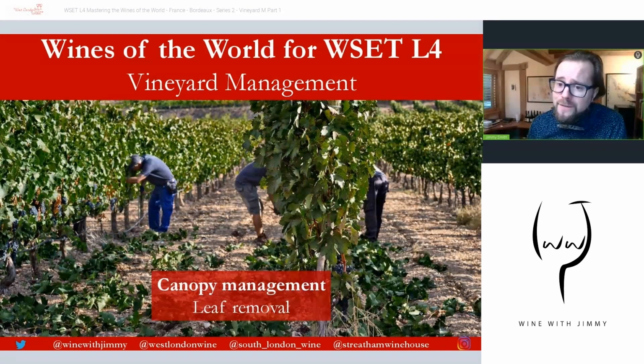Leaf removal can take place either on one or both sides of the row, but you've got to remember that leaves are very important. They, of course, are the lungs of the vine absorbing sunlight, but they do offer things like protection against extreme sunlight, offering shading, for example.